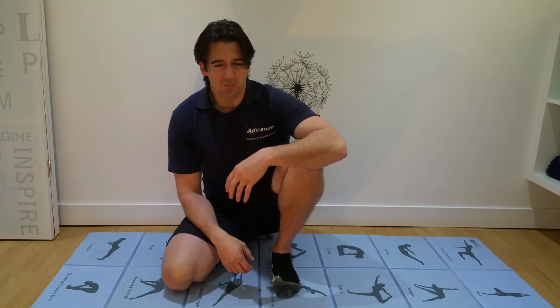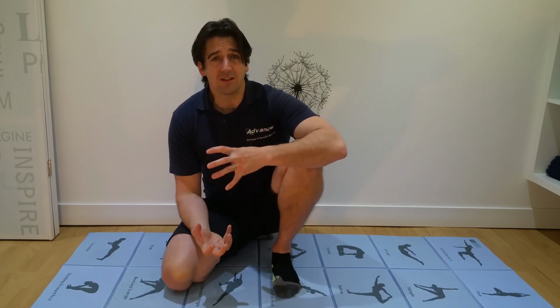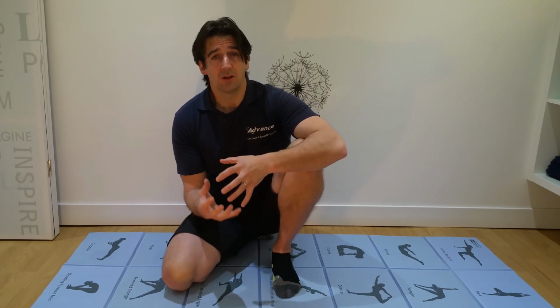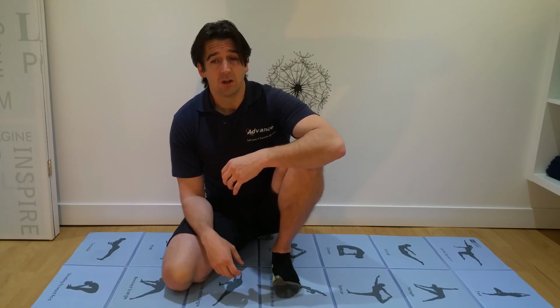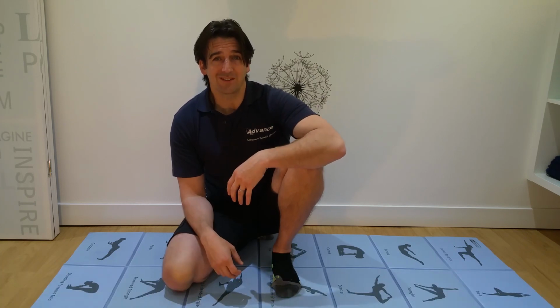Another issue that they might have is that post C-section, they might have adhesive tissue inside which is binding down the fascia and binding the organs, such that they feel restricted in movement and are suffering with some form of pain as a result. And it's people like me who are well placed to help you out with that sort of pain.